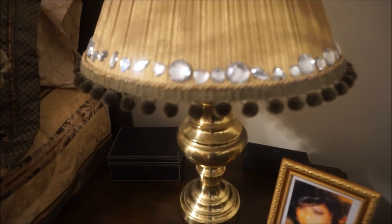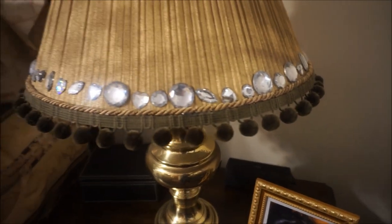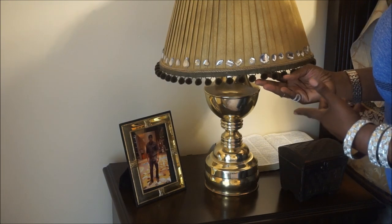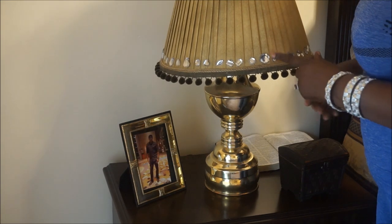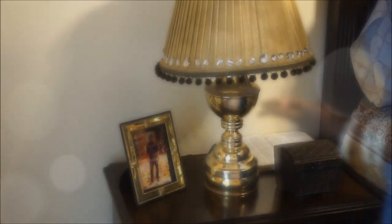So right there I had the perfect lamp that was going to blend right in with the pillows and the sheet and all that other stuff. The trimmings, I got those from Jo-Ann Fabrics, and they were probably about $3.99 a yard, and I got a few. I can't remember how many yards I got, but I know for sure that it was $3.99 per yard for the trimming. So yeah, that's my lamp.